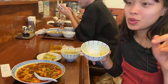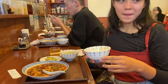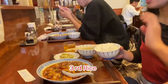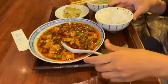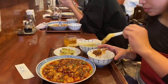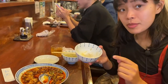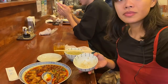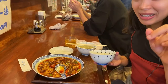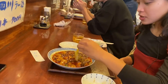Second cup. I ordered one more. Okay, here she goes. Arigato gozaimasu. Let's eat. Oh my gosh. I love it. Finished with my third rice, I'm gonna order one more. Sumimasen, gohan kudasai. So I just ordered one more rice. It's so delicious.